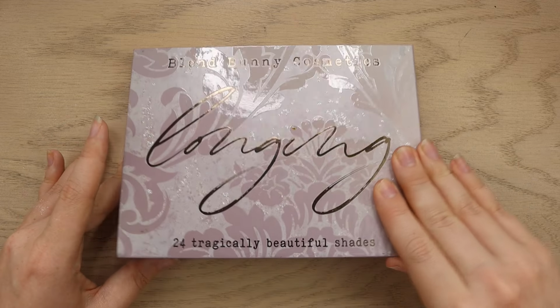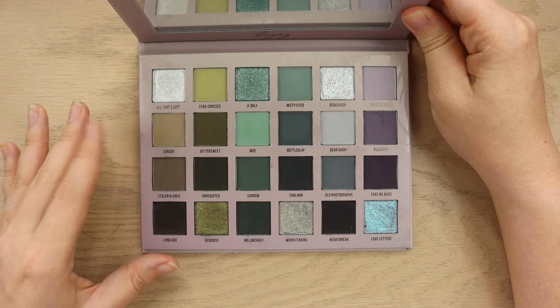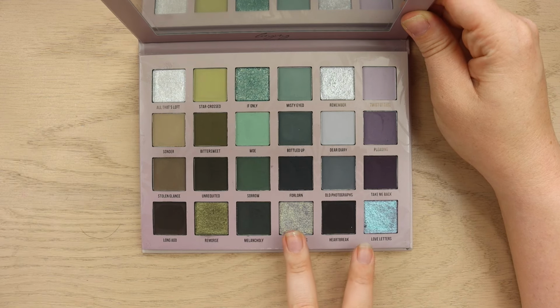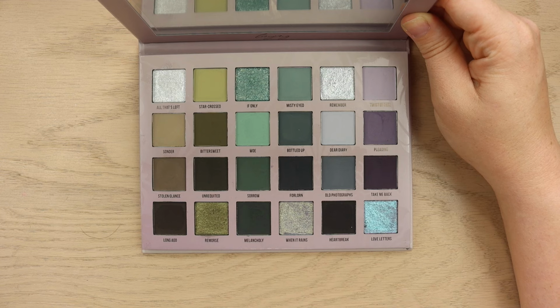I think that you could do some really beautiful soft looks with this. I think you could go very smoky, very dramatic. I think these shimmers are just above and beyond beautiful. Some of the prettiest I've seen from Blend Bunny.